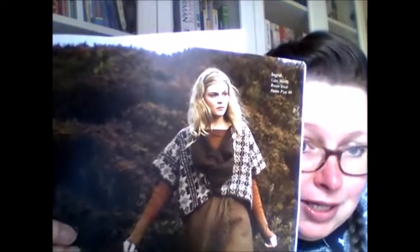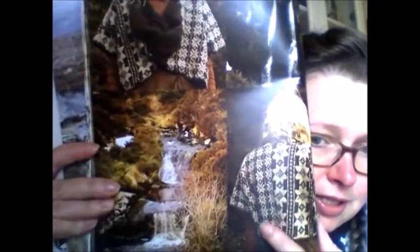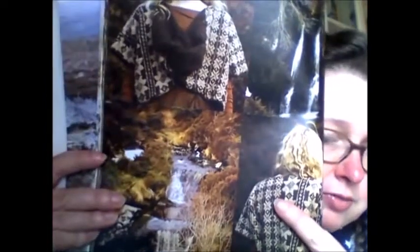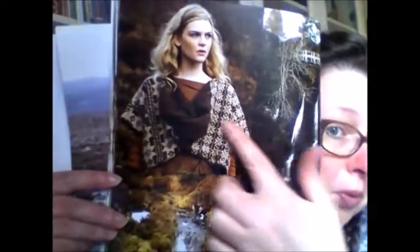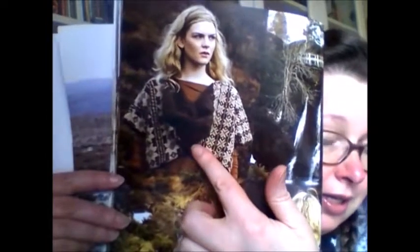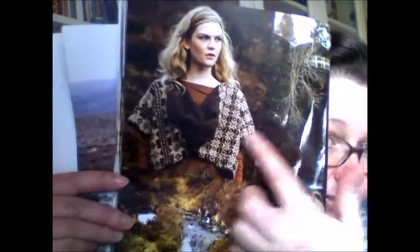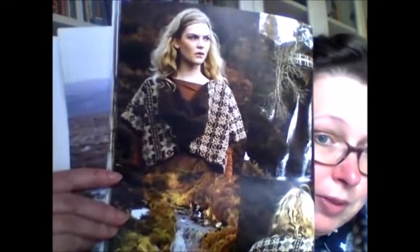I'm not doing it in the brown and white that it is here. If you see, there's the back picture. So the motif's not the same across the back. I think this is actually knitted in 2 pieces and then seamed up the back, if I've read the instructions correctly. And then, there we go. Obviously you've got the motifs repeating there, and then this central plain single coloured panel.